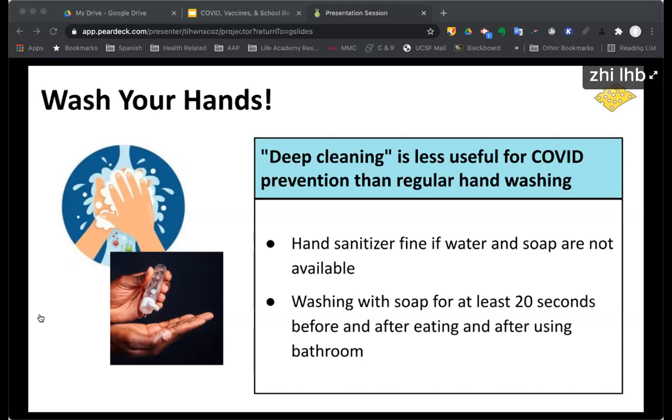In the media and in restaurants and retail, there's been a lot of focus on this idea of deep cleaning and cleaning things all the time. But at the end of the day, the goal is that we're not getting COVID in our eyes, nose, or mouths. And so if we are washing our hands, that deep cleaning plays much less of a role.